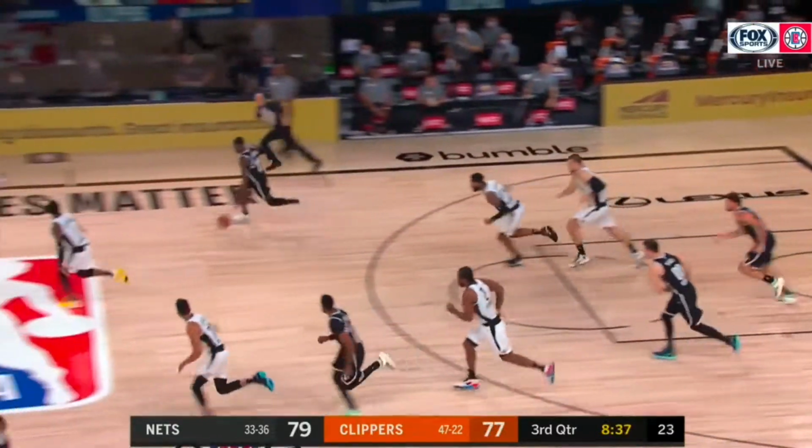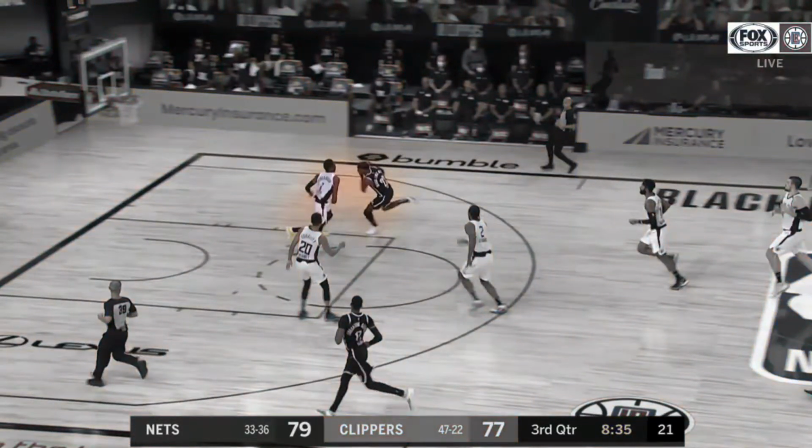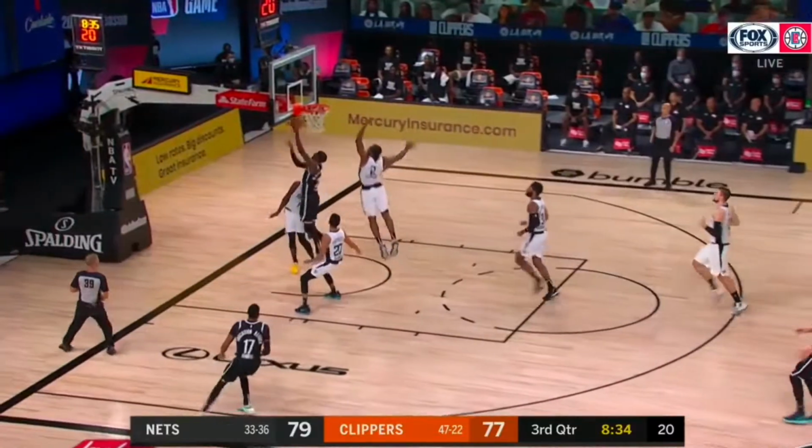This is particularly frustrating. It's transition defense, and we see Reggie Jackson. He's hustling back. He's doing that right. And he looks like he's squaring up to take a charge. But then he just Olay defenses and jumps. He doesn't deter anything and gives up the layup.